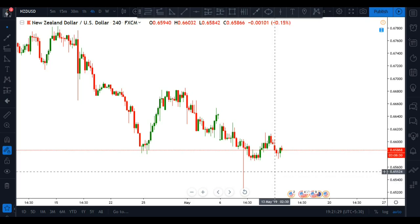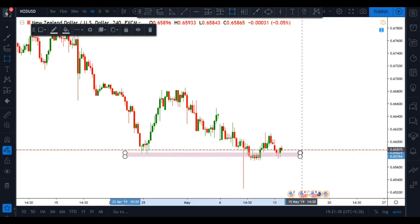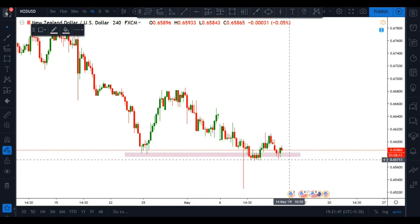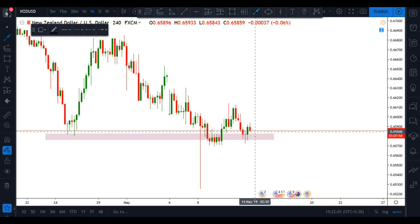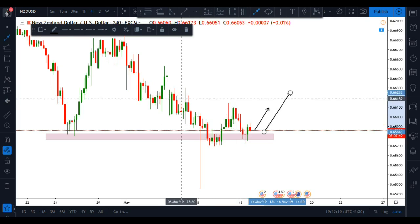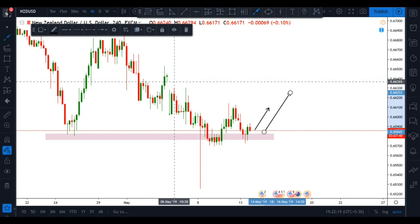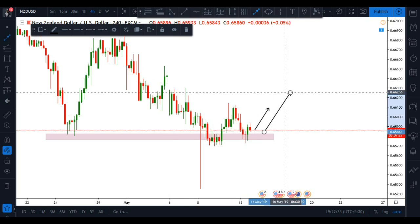Yes, this particular structure level, as you can see, has been respected multiple times in the past. Most recently this structure level has been respected multiple times, which makes it a powerful one, because the last broken structure is the most powerful level of structure. I hope that makes sense. What I'm expecting out of this pair is a bounce to this point, or most probably to this point. As we can see, we had a price gap at this point. If we move back up to that price gap, it could act as a nice, very powerful level of structure. So most probably this market could go up until this price gap.